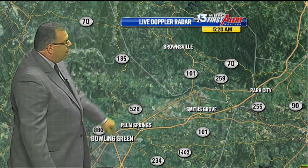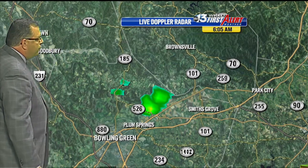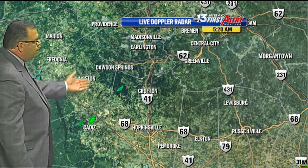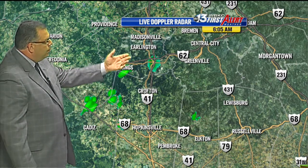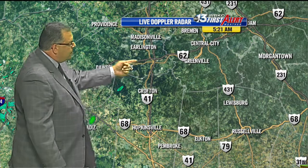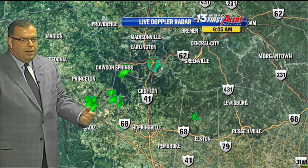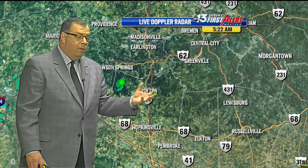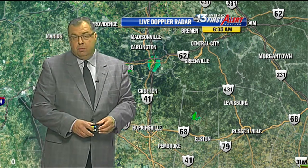Maybe as you head up 185, you're maybe going to run into that shower there. And then further west, those showers back toward Dawson Springs, Princeton, and back into the Hopkinsville, Crofton, Earlington area. Those along 62, the Penny Rowell Parkway 41, and then back along I-69. So we're already getting some shower activity this morning, and the day has just begun.